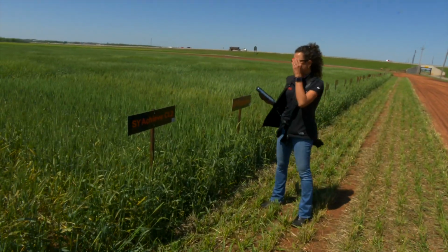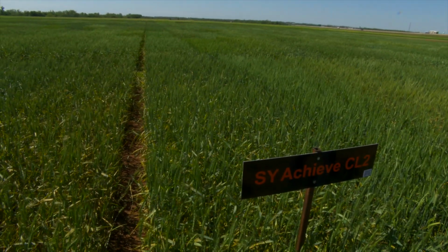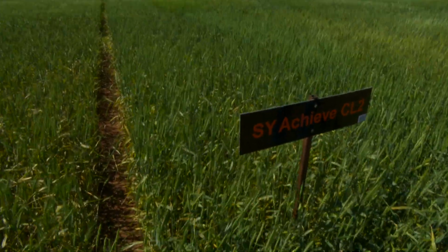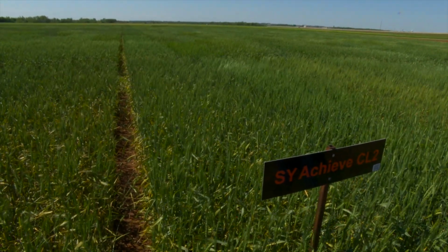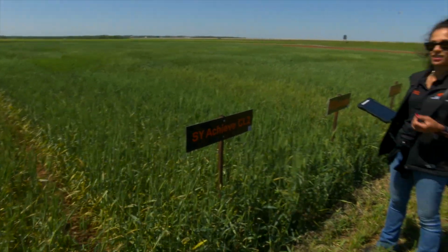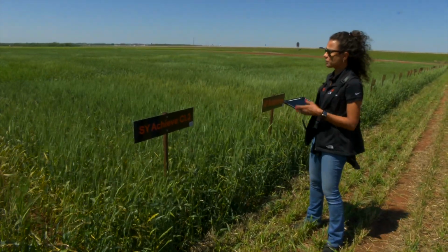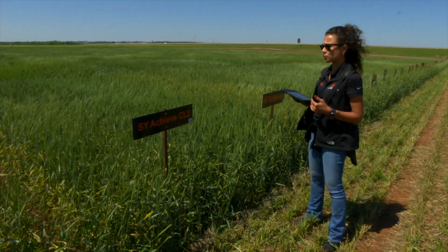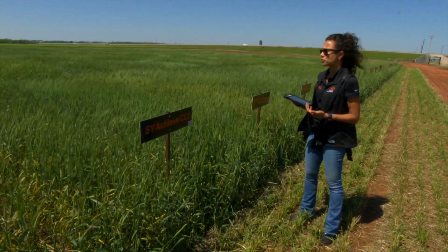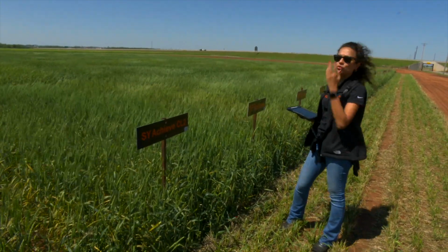SY Achieve CL2, also from AgriPro Syngenta. It has the 2 genes for herbicide tolerance for the Clearfield system. It has good forage production, moderate resistance to stripe rust. We are seeing some here today. Susceptible to leaf rust, so you need to manage with a fungicide if leaf rust pressure is high. This variety has also shown in our long-term data for first hollow stem, it's consistently very early to reach first hollow stem, early at heading as well, which could make it more susceptible to late spring freeze events. It's moderately tolerant to acid soils and also to lodging.